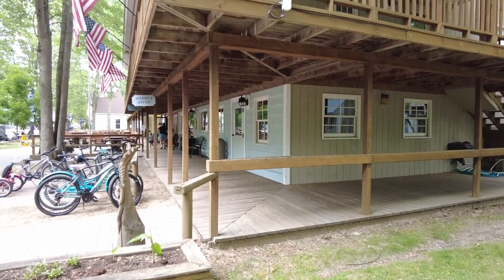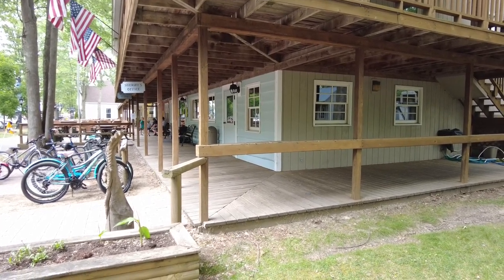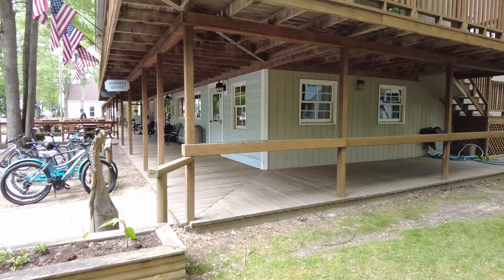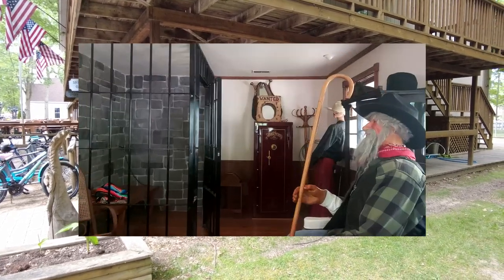By the way, the last building, or the last door there, says Sheriff's Office, and the Sheriff's Office is not open, but if you peer inside, you will be able to see the Sheriff is sleeping at his desk, and there is a jail cell, and I'll insert a photo that I took with my phone right here.